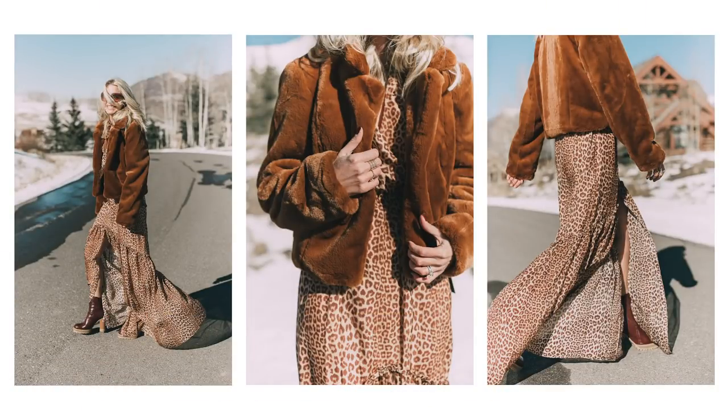The next warm coat I want to talk about, it's actually a jacket, is by Blank NYC, and it's another faux fur in this beautiful rust brown tone that's very affordable, that's very chic, that's very modern, that's very cool. And I think you guys will really love this one. I've talked a lot about brown being the color of the season and one of the colors of the season.